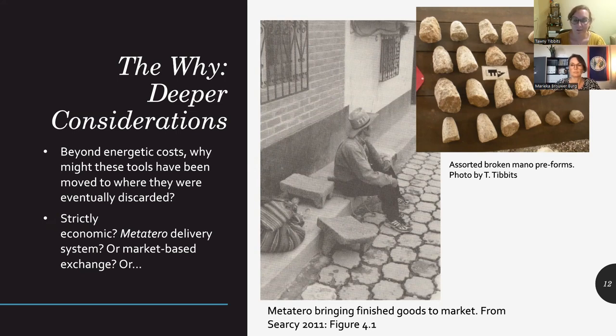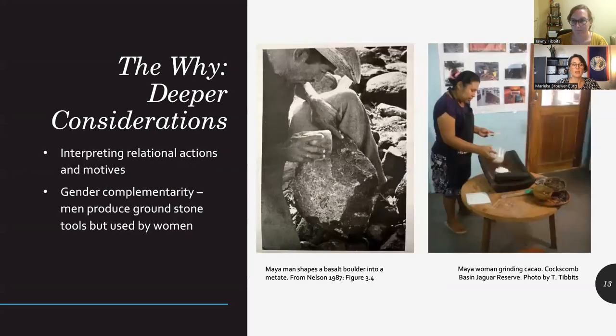These are the questions that the archaeological record is not yet able to satisfactorily answer, although the ethnographic record does hold some clues about market-based distribution and direct trade models. For example, the metatero here is depicted bringing his finished products to a market to sell to end buyers and distributors. So in the time remaining, we'd like to go beyond the sort of transactional explanations to explore the more relational aspects of groundstone tools and their movement.